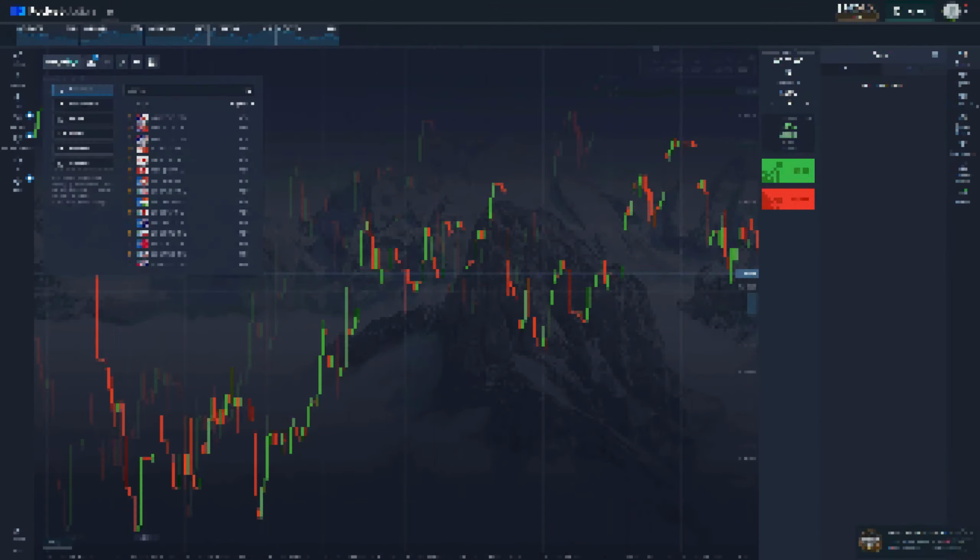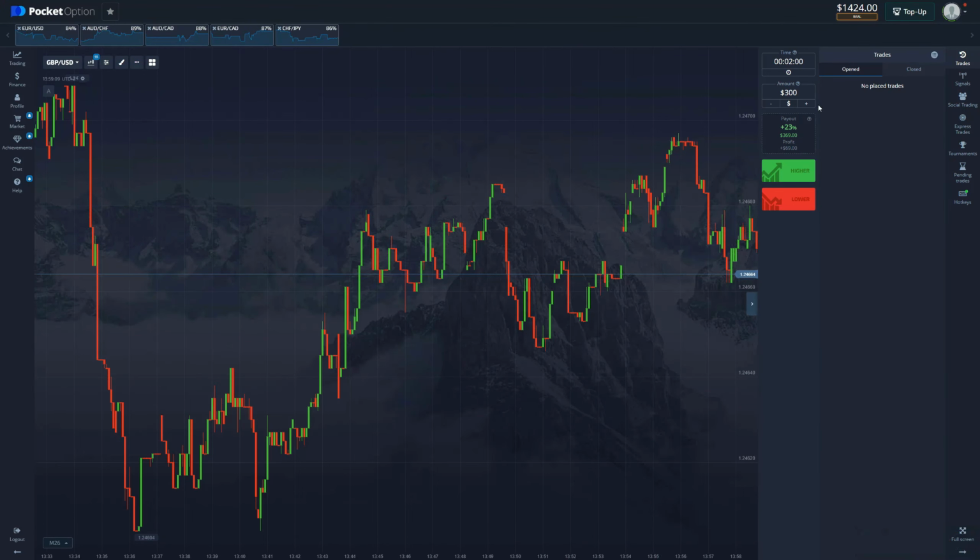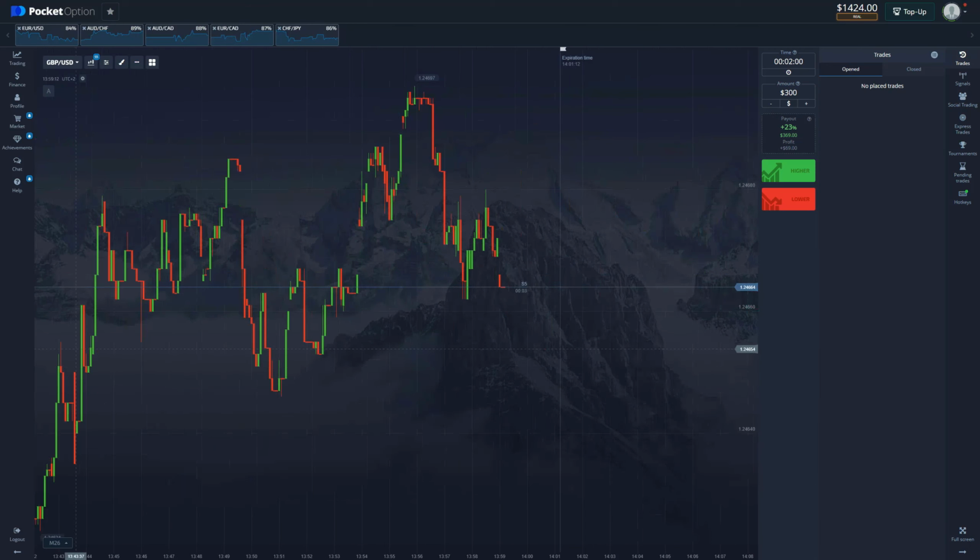Let's go. Same asset, the wow. 23%, what is going on? This is absolutely unacceptable. If the percentage doesn't go up, I am going to have to skip this trade here. 23% is not worth it.